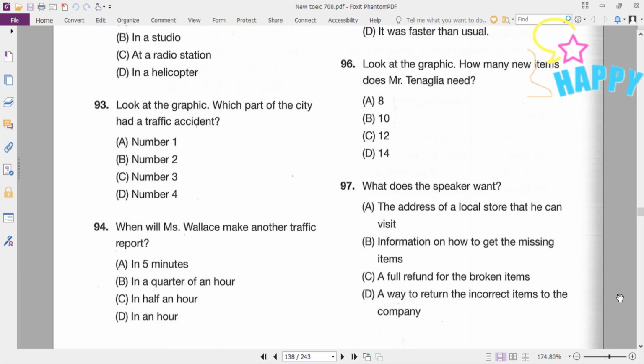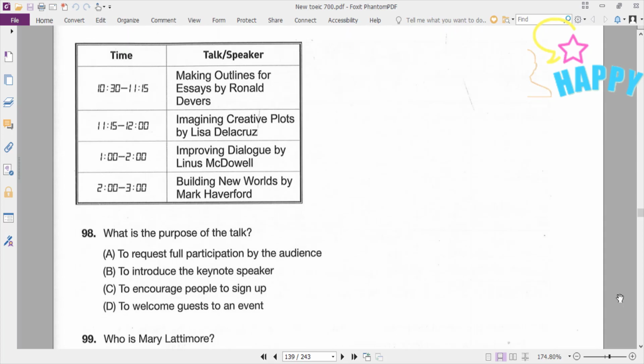Questions 98 through 100 refer to the following announcement and schedule. Welcome, everyone, to the 5th Annual Workshop for Creative Writers. We've got a great day filled with exciting events in store for you. In a few minutes, we're going to start today's workshop with a short talk by Mary Latmore, one of the best-known poets in the state.